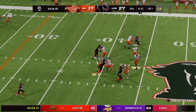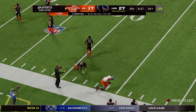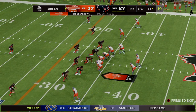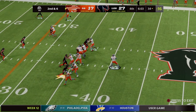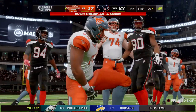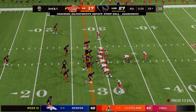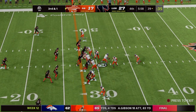Here's Newton. That'll be complete to Cook. And he's brought down at the 34. Call it a gain of 4. Line of scrimmage, the 24. This is 2nd and 6. Operating from the gun. Newton finding his safety valve here. That's complete. Now after the completion, we're going to get a timeout, an injured player. While the training staff works on him, we'll step aside and be right back.